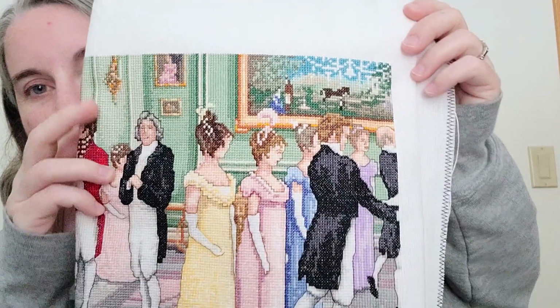up, and I was stitching it upside down just to reach it better. So I was looking at it upside down. I'm like, I don't understand the sky. It's because it's not a sky. That's a chandelier.